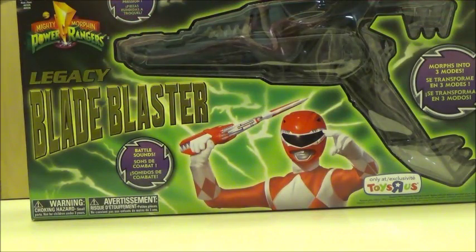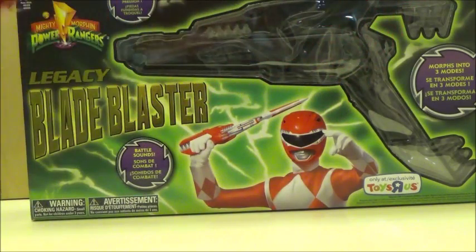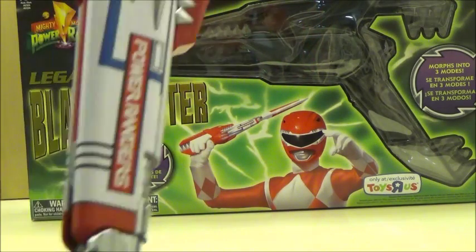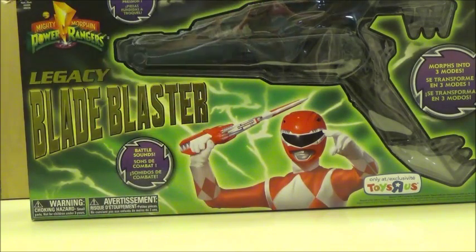I think the best part about this is that because it is like this in the standard kind of holster, if you add another holster that you could just put this in, it will look really nice in it. Obviously, it's going to be a little bit heavier than the standard blasters because of the die cast, but it's definitely closer to the prop, and I really enjoy what Bandai America has done for this.